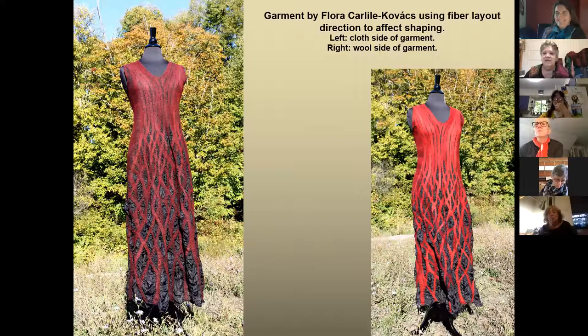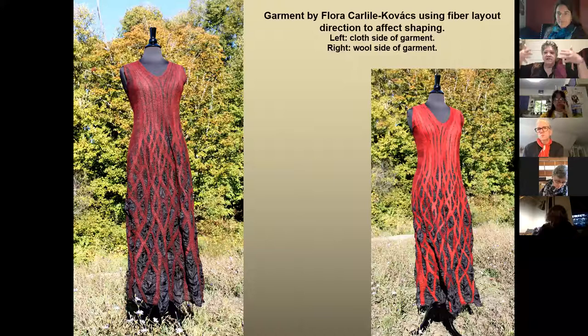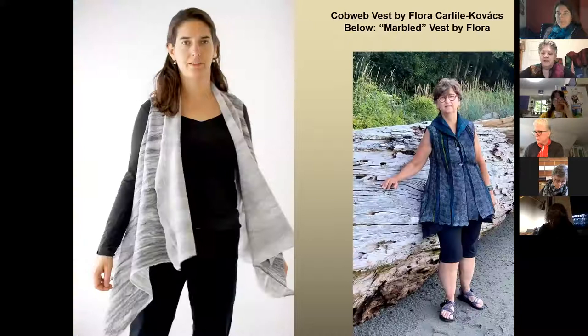Flora was definitely working with the direction of the fiber layout to get the shaping on the body form there. That's the front and back of that garment, the inside and the outside of that garment. So you can see that where the waist is, she's laid the fibers sideways, and then in the other areas she has gone with a vertical configuration of fiber, really playing with the layout direction.